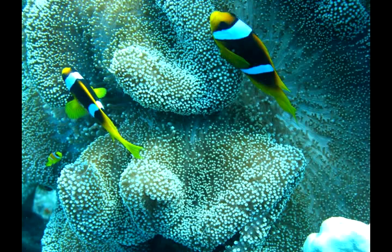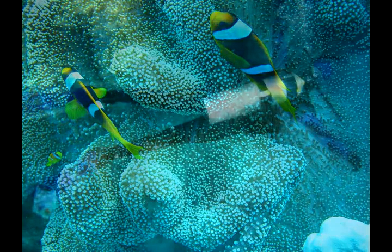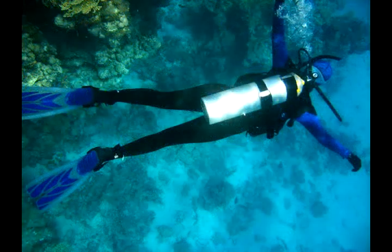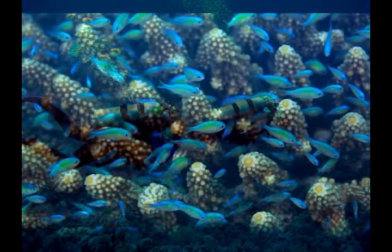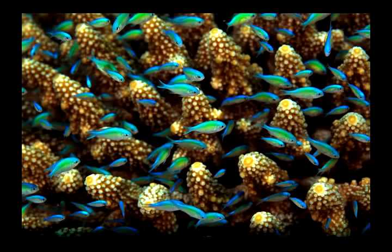This is one of those times when you get to stick your arms out and steer yourself like an airplane and fly through this environment, like flying over a forest, and see this environment teeming with life. It is one of the best feelings in the world.